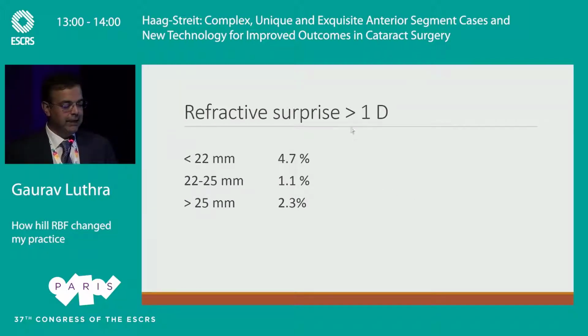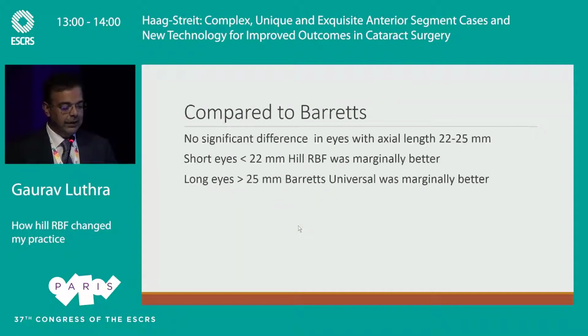So for the shorter eyes, we have refractive surprises over 1 diopter in about 4.7% of eyes, just about 1.1% in the 22 to 25, and in the more than 25 group, the longer eyes, 2.3%. Now this, I think, pretty much matches up to what we see with the Barrett's calculator today. But we did notice that for the shorter eyes, maybe it was not statistically significant, but the Hill RBF stood out as maybe getting slightly better readings than the Barrett's, whereas in the longer eyes, the Barrett's was much better. They seem to be pretty similar in the eyes from the 22 to the 25.